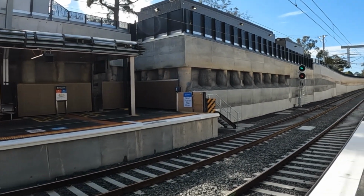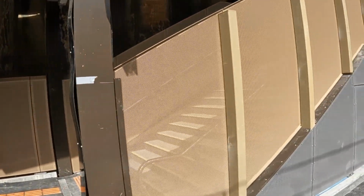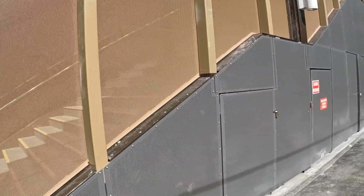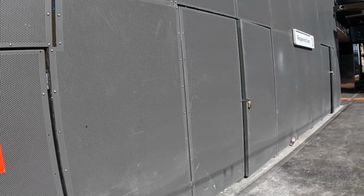Wow, this is certainly different to what I was expecting. It's a fairly long station, it's actually pretty long.